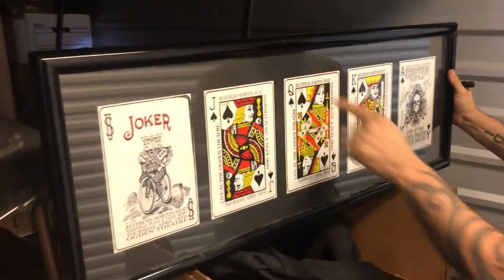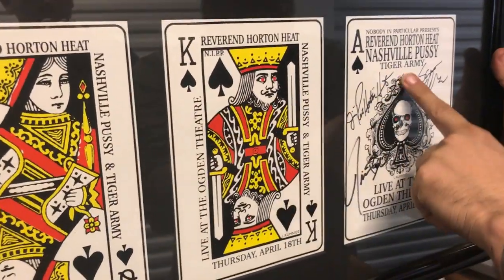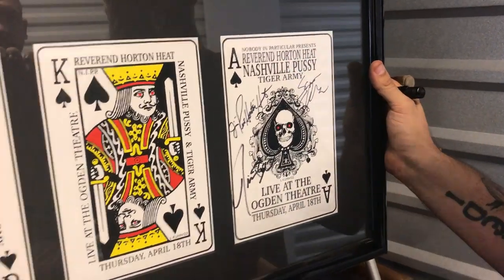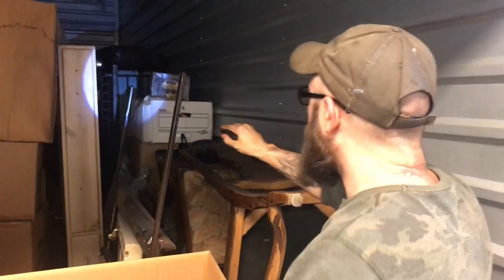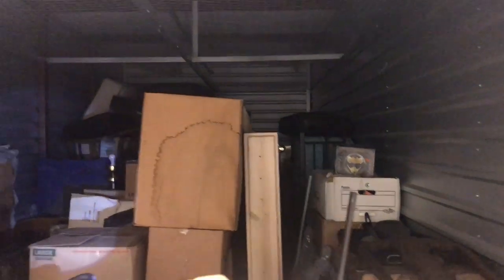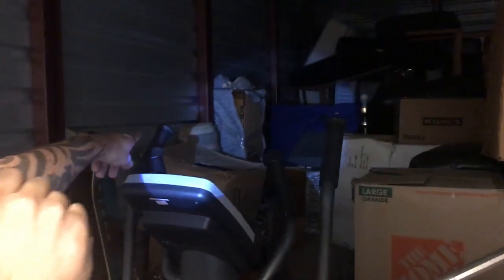Look at this. Live at the Ogden Theater, Nashville, Tiger Army. So kind of cool. Let's set that over there. So anyway, can we see if there's a dirt bike back here? I'll tell you one of the reasons why I bought this. I saw the stainless steel refrigerator all the way in the back. You see it way back there? Another reason I bought this unit was because that looks like a grandfather clock. And all these clean boxes.